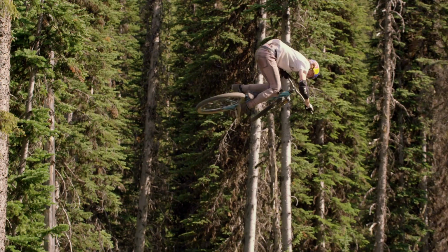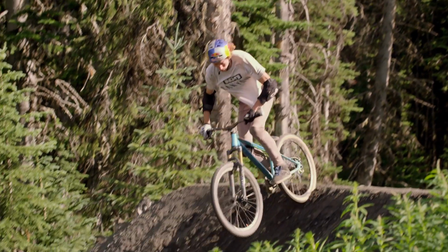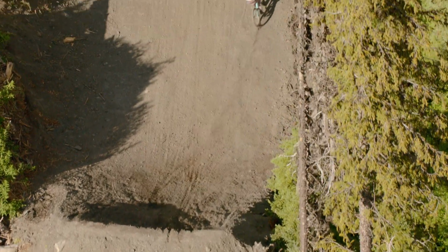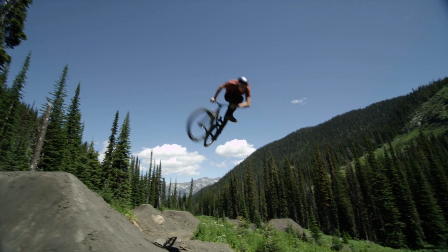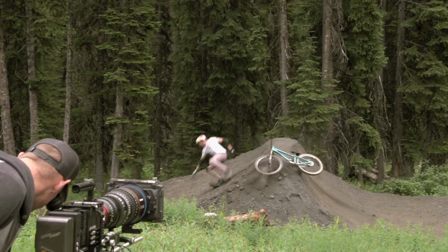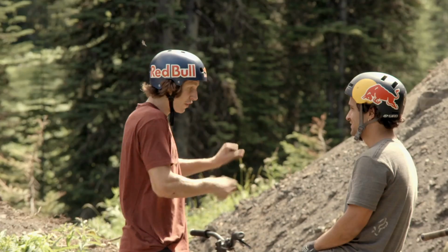Like 3 bar to tuck and my t-shirt gets totally stuck in the bar. I shit my pants on that one, but I'm still alive. It was pretty stressful and gnarly, but I think we got some pretty rad stuff. The last day we had, riding the jump was crazy.